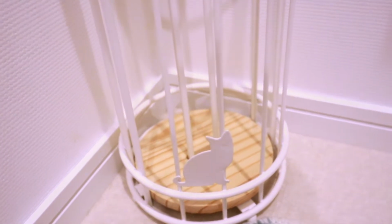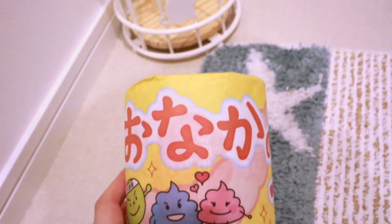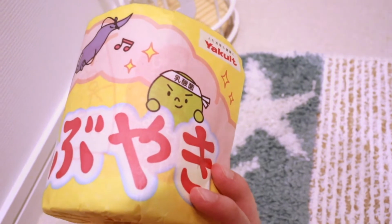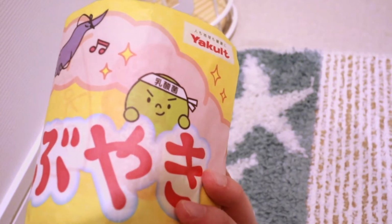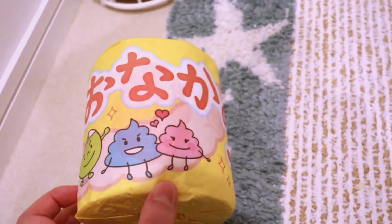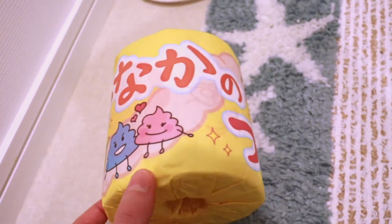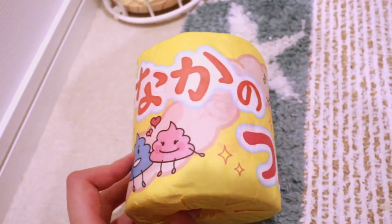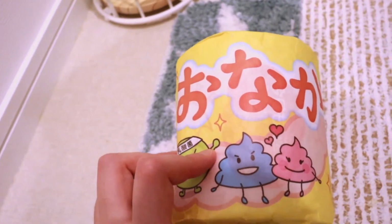I really like these little neko. And also we have a really funny toilet paper. It says onaka no tsubuyaki, which roughly means twitters or whispers of your stomach. And as you can see, there's a love story between some poopies. Yeah, and it's really cute. I don't think I'll ever actually use it. I just like the way it looks.